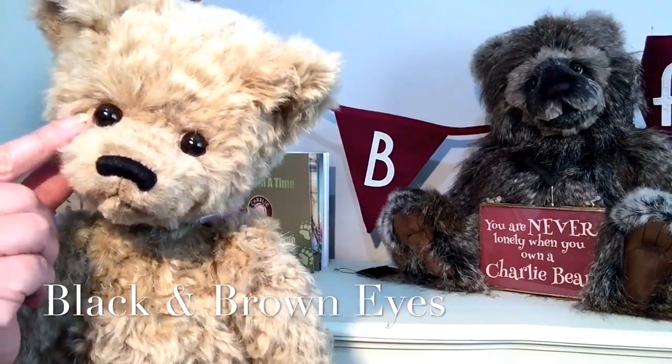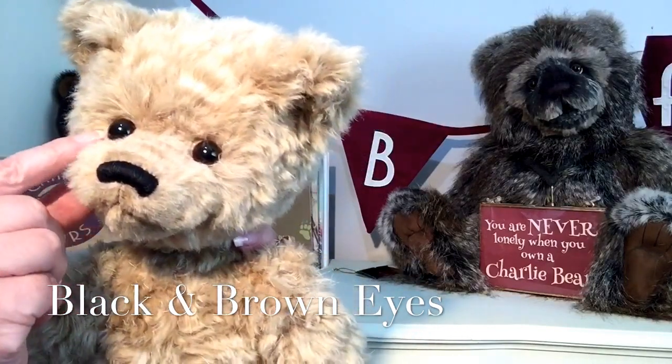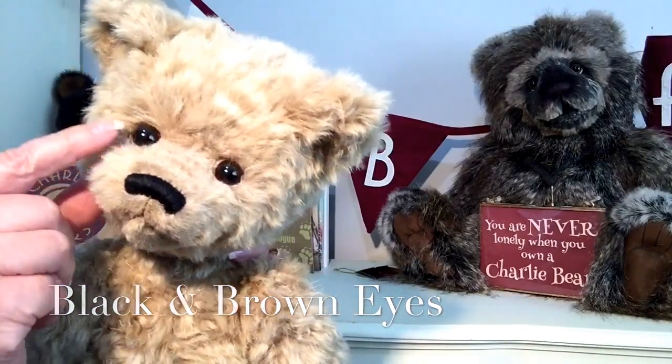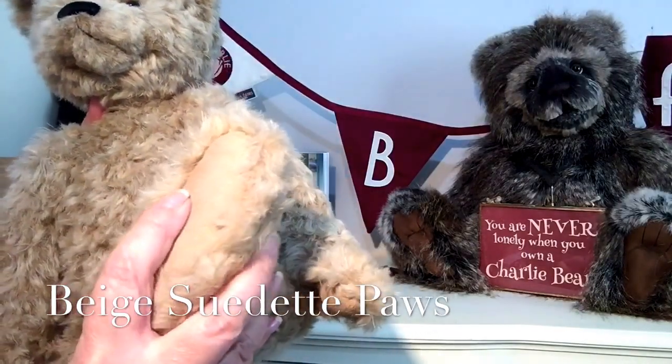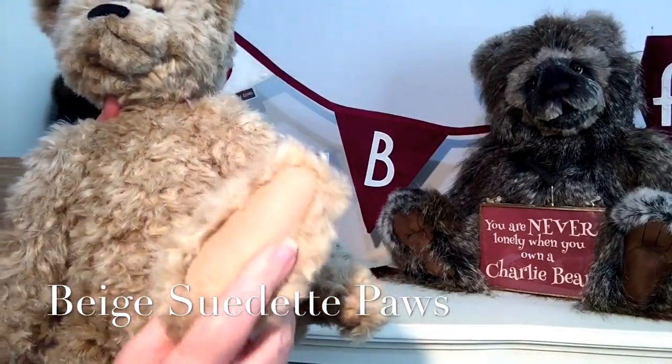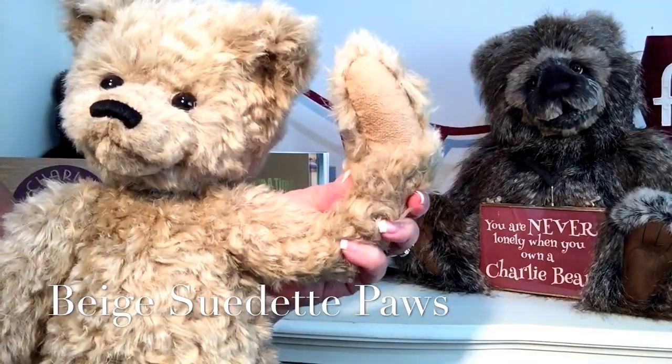He's got beautiful beady eyes that you can see, which are in a brown and a black. His paw pads have been finished in a beige suede, and that's also on his hands as well.